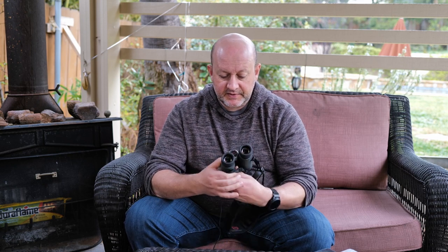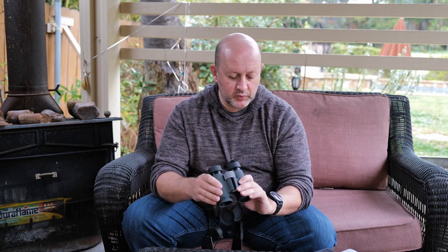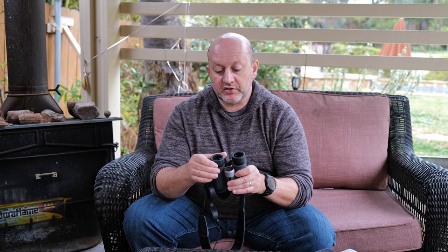Okay, the eye cups are fairly large for a binocular of this size, and that's sort of what you need to have a wide field of view binocular while maintaining pretty decent eye relief. And the eye relief on this one is pretty good. I wear contacts, sometimes I wear glasses. I've used these binoculars with contacts and with glasses without any real problems. The eye cups themselves are quite sturdy. There are four positions: all the way in, two intermediate positions, and all the way out.